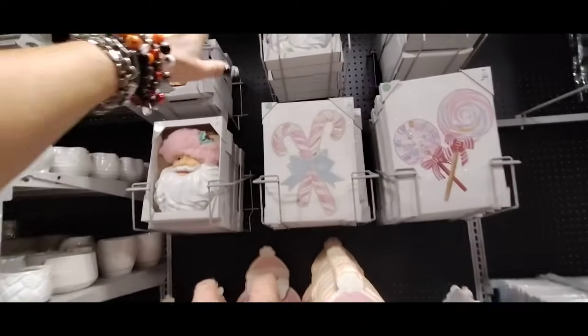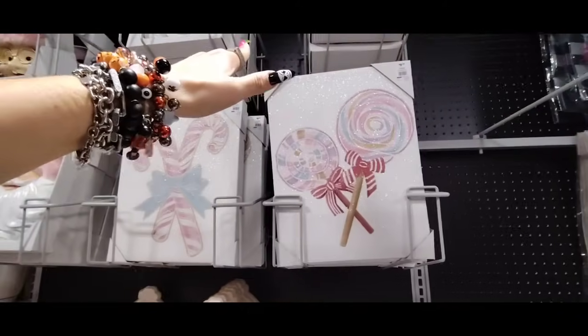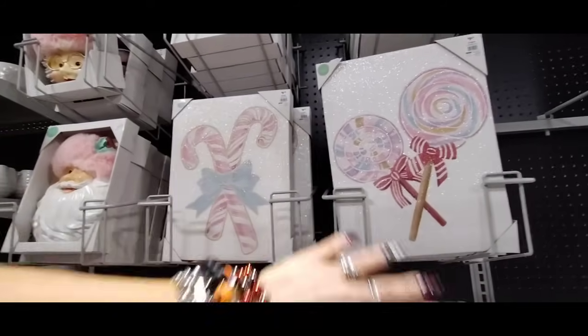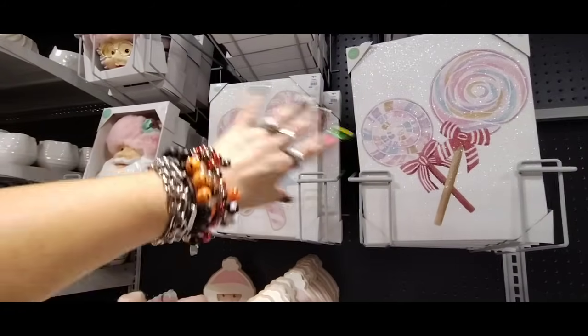Wow. All right. $9.99. And it's glitterazzi. And I love glitterazzi. $9.99 with the lollipops. Oh, my gosh. Okay. I feel like we could definitely keep this up for Valentine's Day. It's your house. You do you.